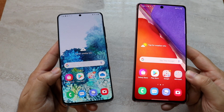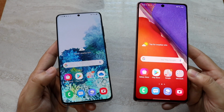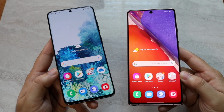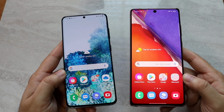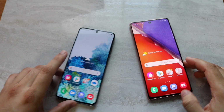However, there's only one storage model of the Note 20, the 256 gig model, with no memory card expansion, whereas there's also only one storage model on the S20, the 128 gig model, but there's microSD card slot support. So again, a huge advantage for the S20. The Note 20 doesn't have that capability, but let's go ahead and see which one is the faster one. If I had to say, I'm going to be totally wrong.